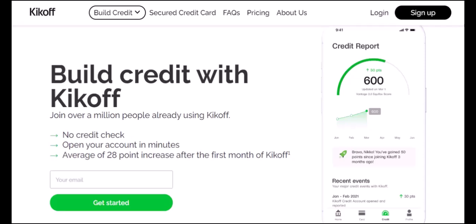Here's the key. Kikoff often structures its offerings around building credit through consistent, on-time payments on small credit lines. Instead of focusing on large spending limits and interest accrual, Kikoff's primary cost is often the security deposit you provide. This deposit usually determines your credit limit. For example, if you deposit $500, your credit limit might be $500. The good news here is that this deposit isn't a fee, it's your money that's held as security and is typically refundable when you close your account in good standing.